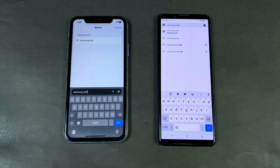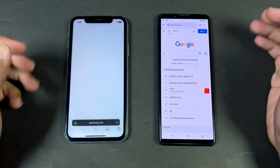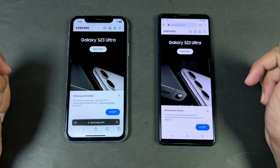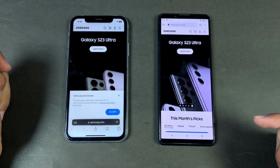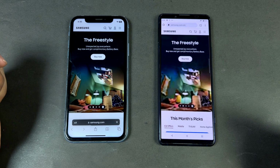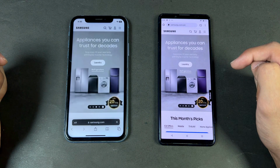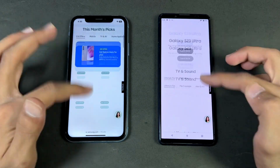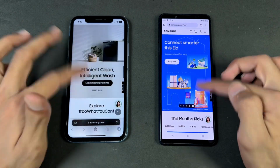So I am using the internet browser on the iPhone XR versus Chrome on the Sony Xperia 1 Mark II. Now let's open Samsung.com, and that one is faster on the Sony Xperia 1 Mark II. iPhone is still loading. I don't know why, but you can see the iPhone is still loading. So now the iPhone is also done. Now let's see scrolling, and in that area again the Sony Xperia 1 Mark II feels much smoother as compared to the iPhone XR.